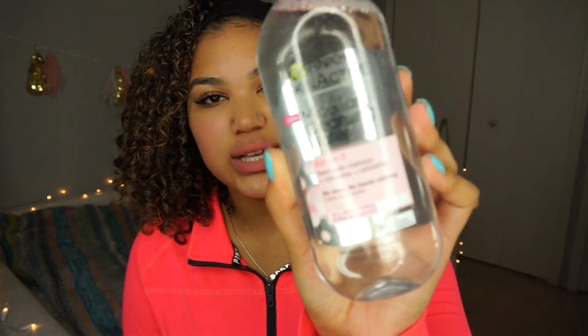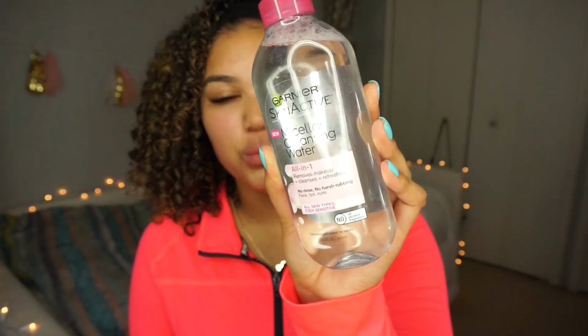Now, to remove my eye makeup and just to go over my skin in general after I use those makeup remover wipes is the Garnier Skin Active Micellar Cleansing Water, and this is my favorite thing to finish off removing my makeup because I feel like it gets every single thing that's in your pores.